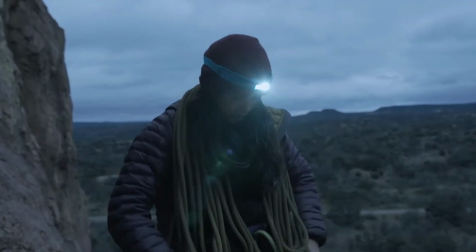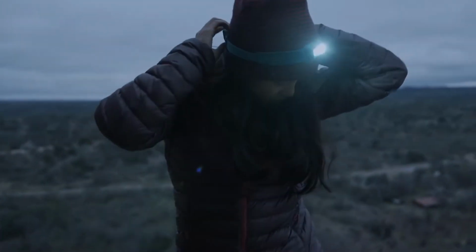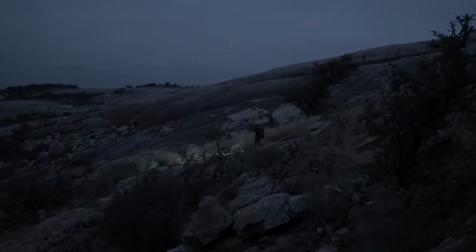Your headlamp comes programmed with memory, meaning it'll turn on to its last remembered setting. The memory setting will last for 12 hours before returning to the default setting.